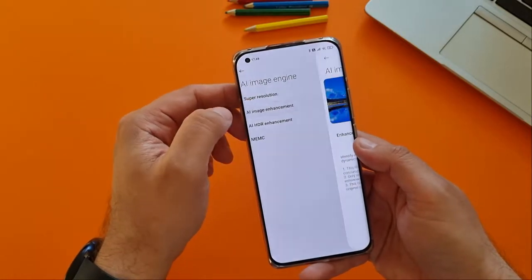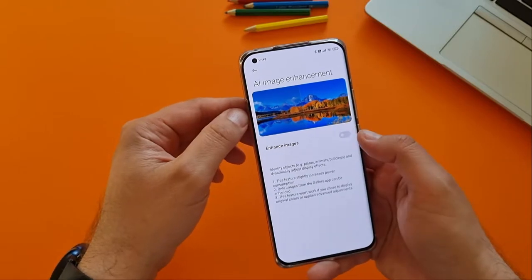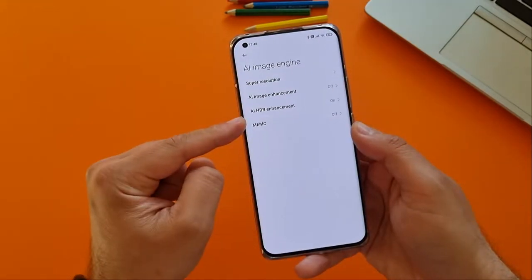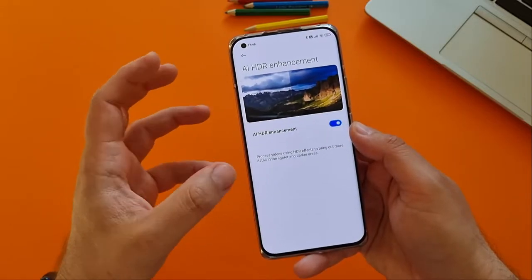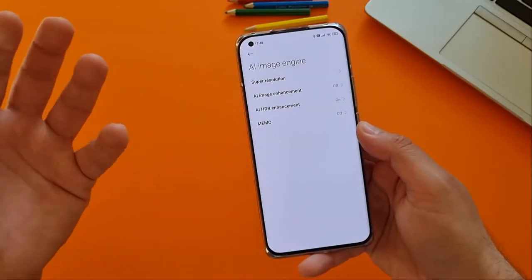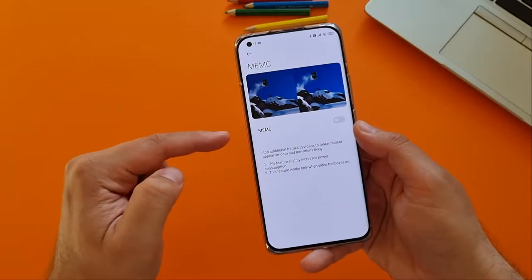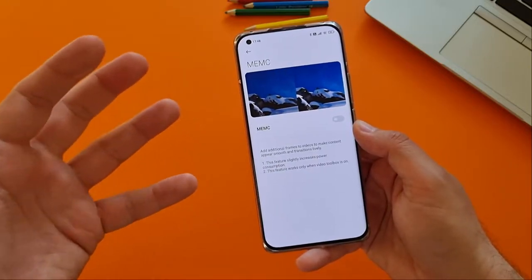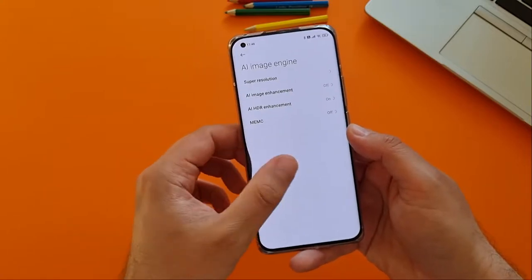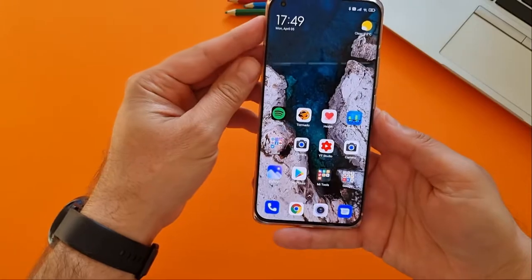Going back, you have also the AI image enhancement. You can do so, but then this is only visible on the screen, and it oversaturates the picture, so it's also not my choice. Then we have AI HDR enhancement, and I keep these two on. Very important for me, when I watch my videos here on the phone and on the screen, they look better in HDR. And then last but not least, MEMC. Remember this one from the OnePlus 8 Pro? Yeah, it's exactly the same thing, motion smoothness. Honestly, I avoid using it as well. It does support auto-rotate, but what a bummer, not really on the home screen like we've seen on Samsung phones.